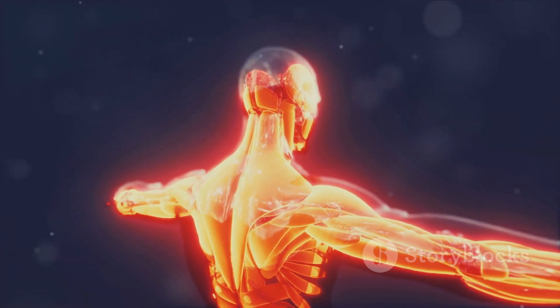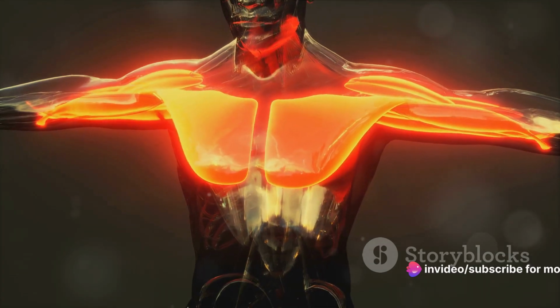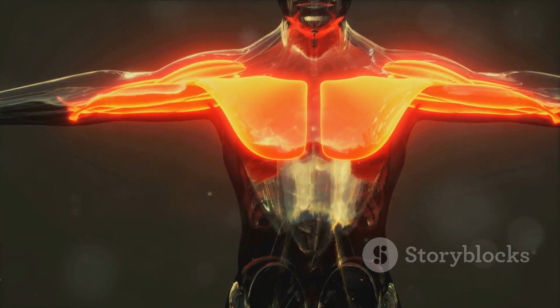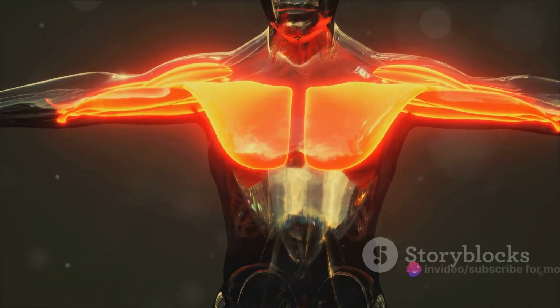Muscle tone plays a crucial role in maintaining our posture. Whether you're standing upright, sitting at your desk, or even just lying down, your muscles are working subtly in the background, holding you in place and keeping you balanced. But muscle tone isn't just about keeping you upright, it's also about readiness for action.